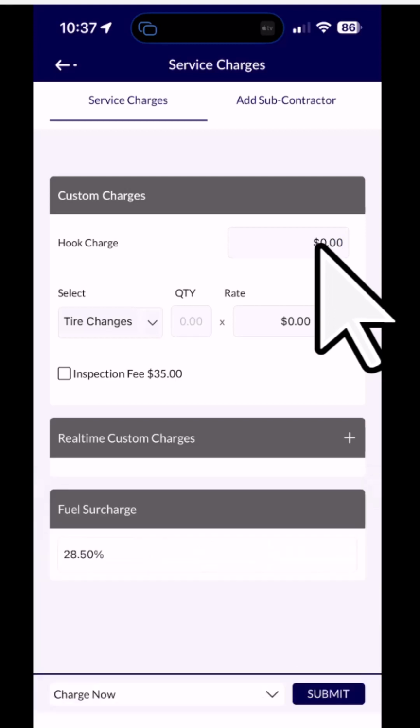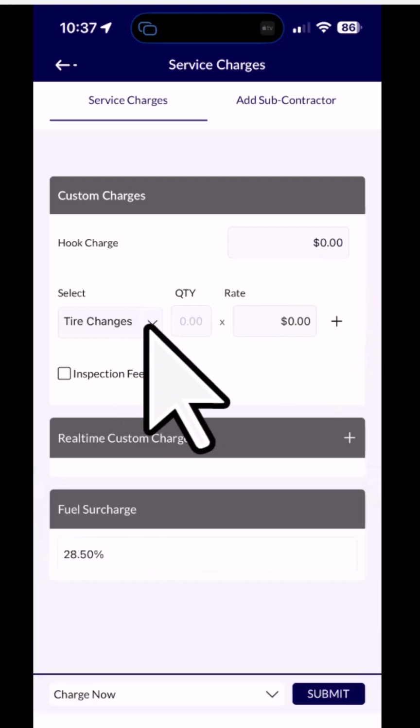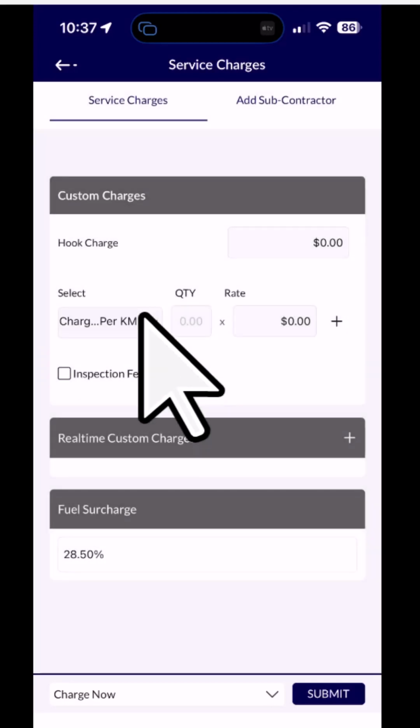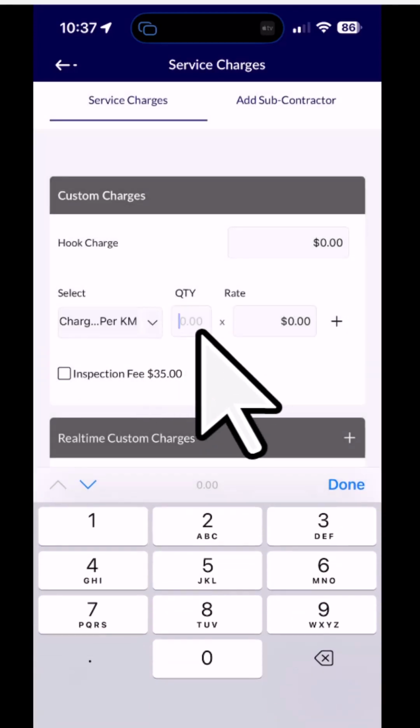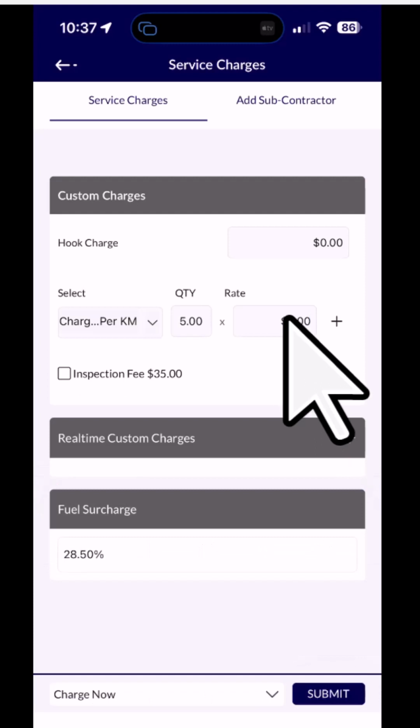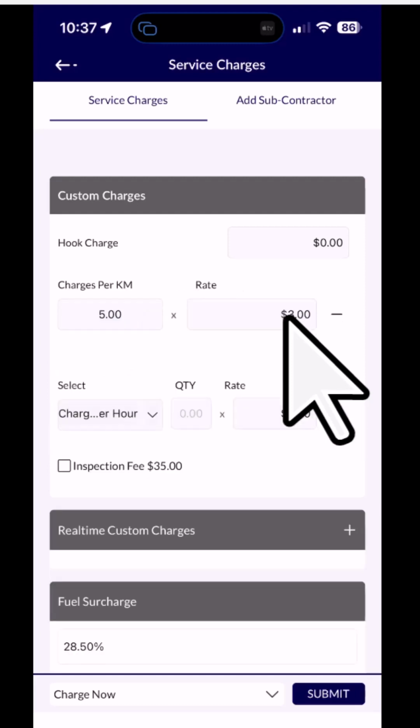Okay. If I want to add any other charges like kilometer charges, I can go charges per kilometer. And let's say I'm going to go 5 kilometers at $3 a kilometer. Now, at this point, it hasn't been added to the invoice, so you have to hit the plus. Boom. Now it's up above.